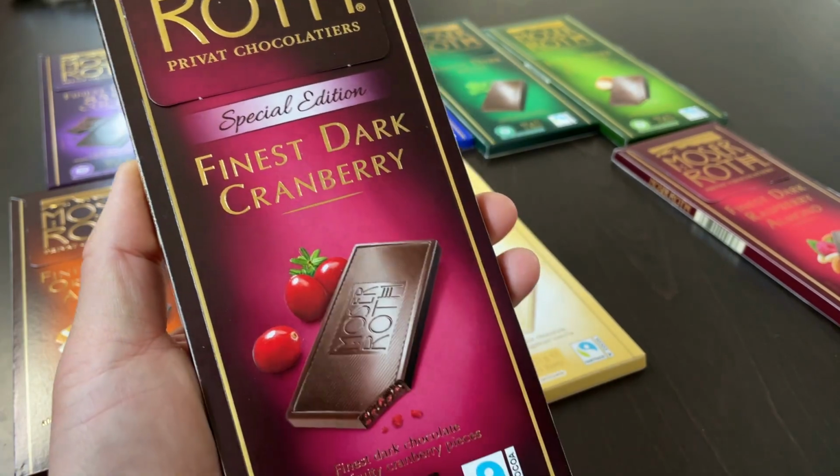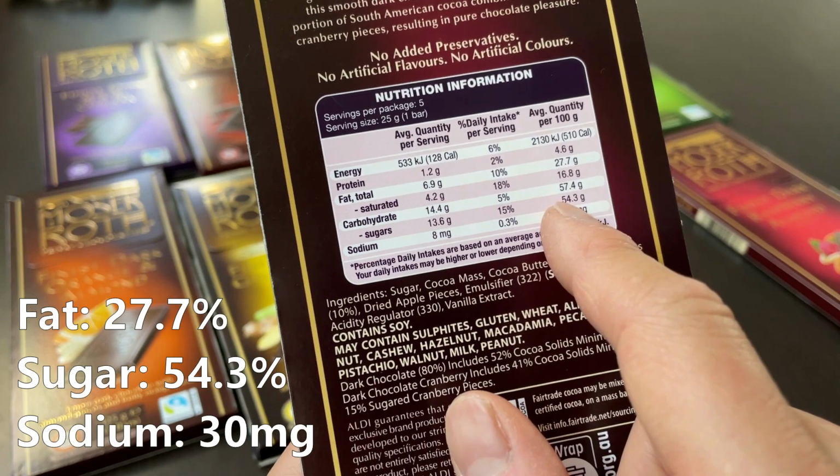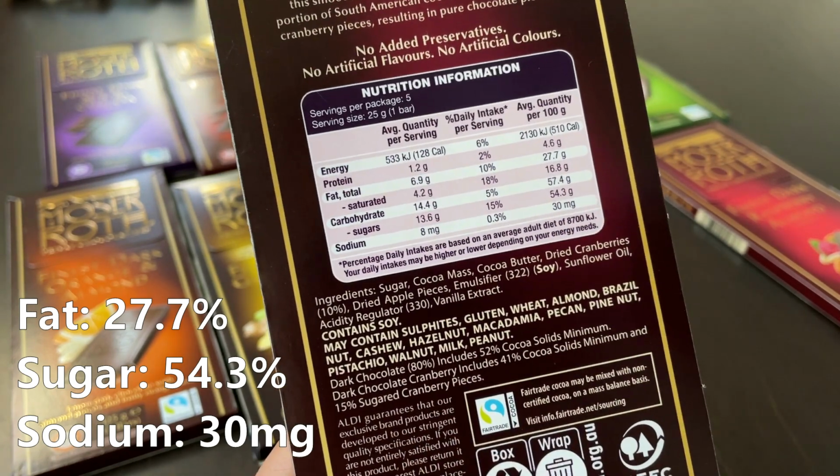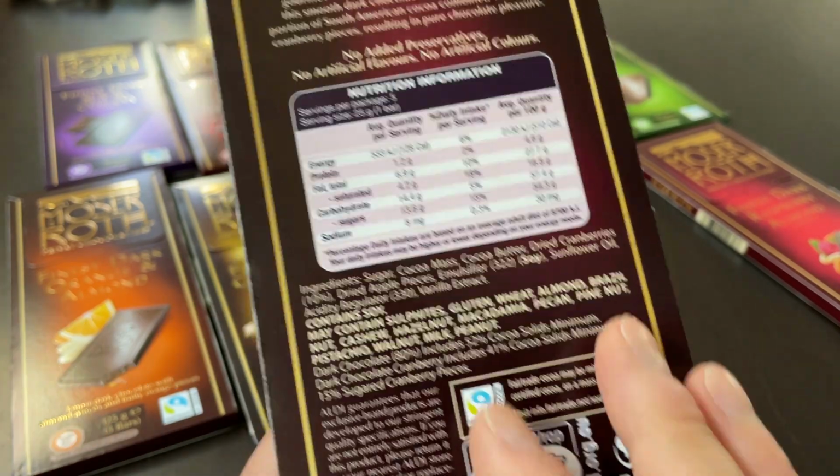Up next, dark cranberry. Fats 27.7%. Sugars, 54.3%. That is one of the highest out of everything we've ever tested. And sodium, quite low, 30 milligrams.